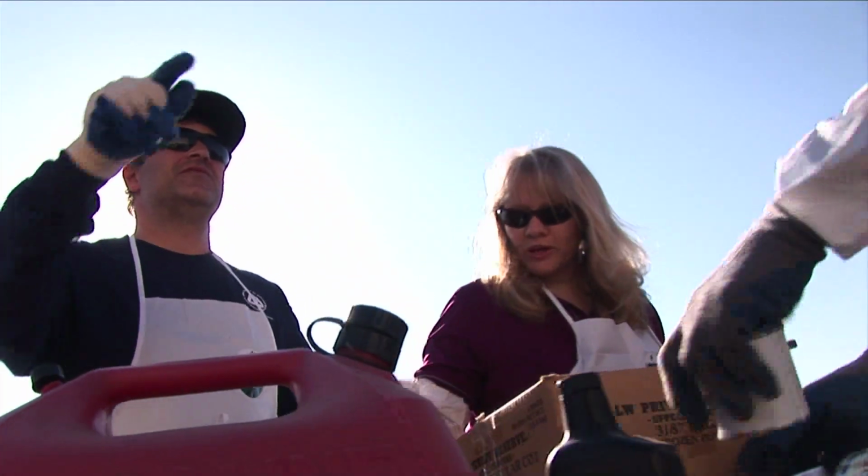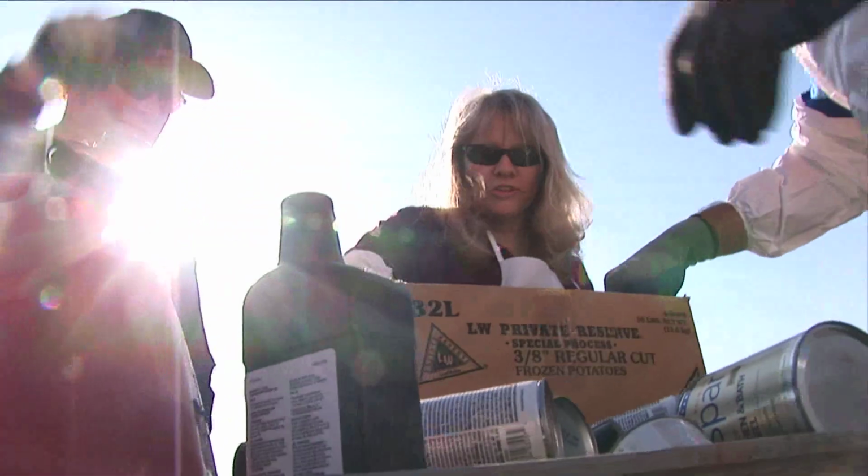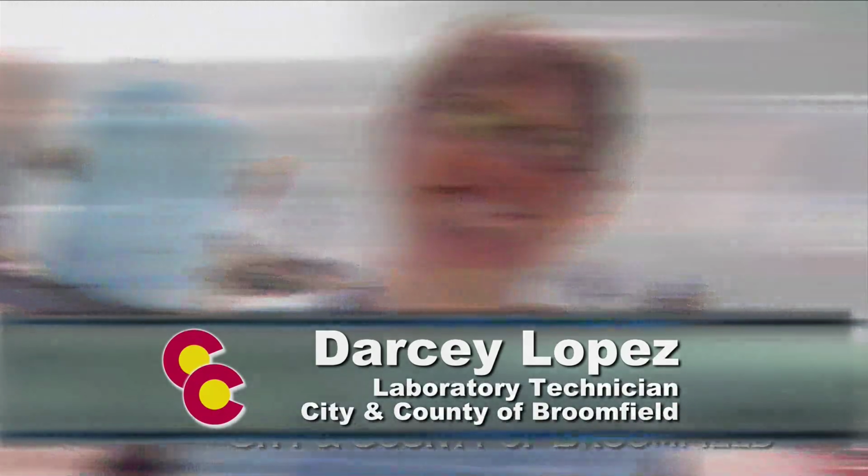The little cans we can take, and then we'll put them on a cart, and once we're in a cart, we'll take them over there. Okay. Oh, that's real cool. If it's keeping it out of the landfill, then it's all good. The weather's good. It's a great time. We're having a lot of fun.